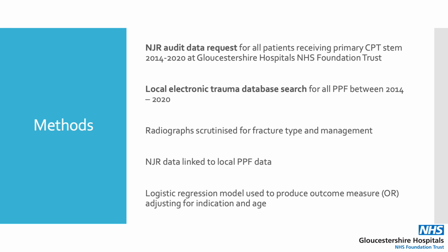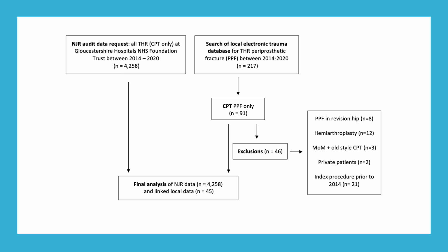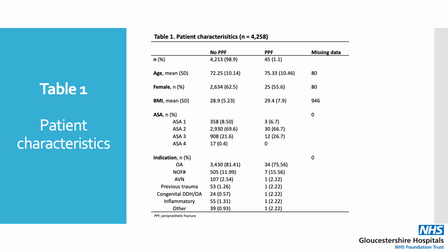Patient data was sourced from an NJR audit data request for the specified time period and then linked to local data on fractures. A logistic regression model was then used to produce an outcome measure adjusting for indication and age. The NJR provided 4,258 hips and our local data provided 45 fractures after 46 exclusions, which you can see on screen. Table 1 provides descriptive analysis of patient characteristics.